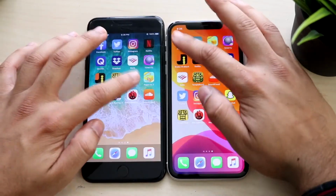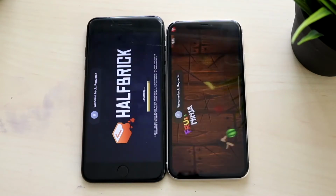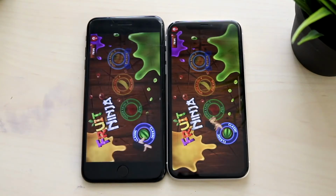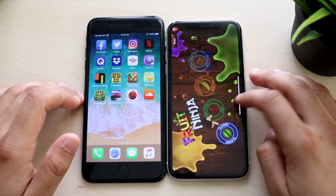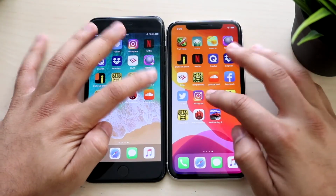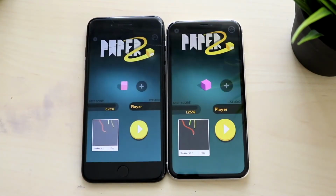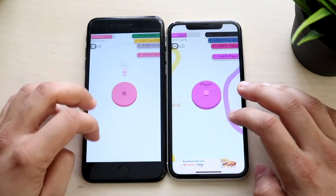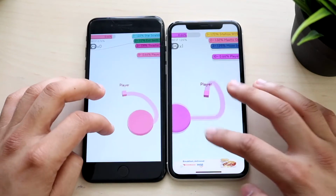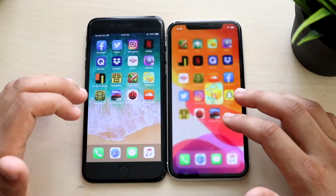Fruit Ninja, 3, 2, 1. And the iPhone 11 won that one. The 7 Plus shortly after, as you guys saw, but like I stated, dude, not that big of a difference. Paper Out 2, 3, 2, 1. And again, there is such a minor difference between these that I don't think it would be worth upgrading just for the speed in my opinion, but I'll get into my opinions in a second. As you can see, there was very little difference.